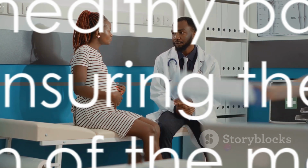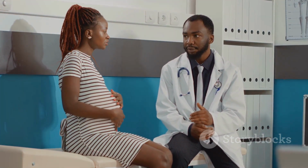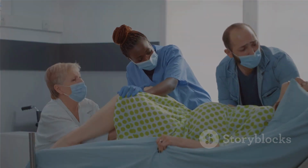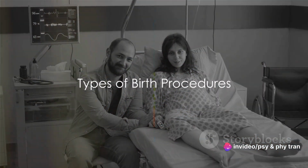Remember, regardless of the delivery mechanism, the goal is always the same: to bring a healthy baby into the world and ensure the safety and health of the mother. With the delivery mechanisms covered, let's move on to the different types of birth procedures. And next topic is types of birth procedures.